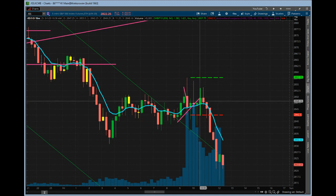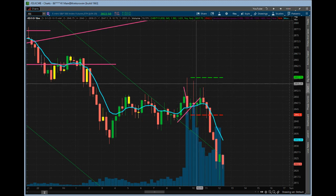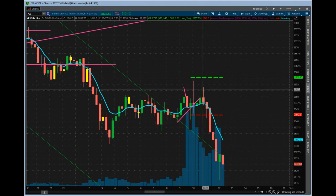So we got really choppy here. It's kind of funny, I tweeted it out. I was like, hey guys, a little choppy today, right? Because look at these upper shadows, lower shadows, upper shadow, lower shadow, upper shadow, lower shadow, and we were approaching the 15-hour low.